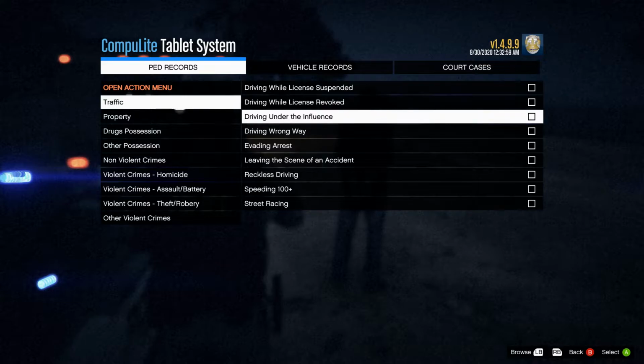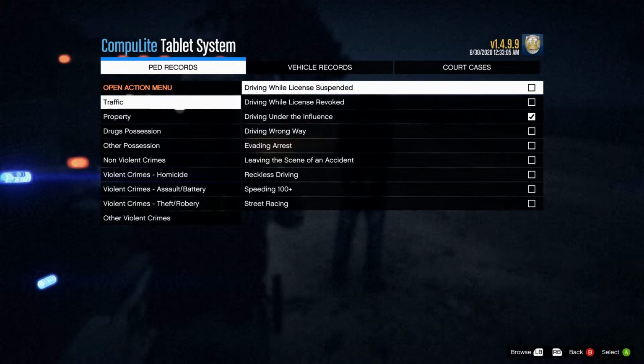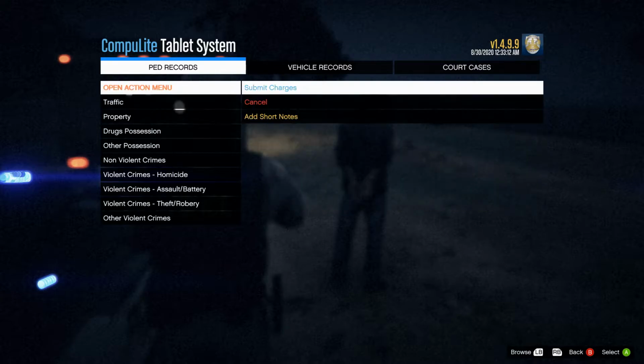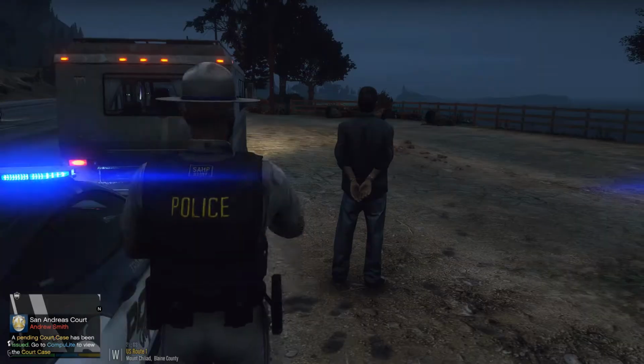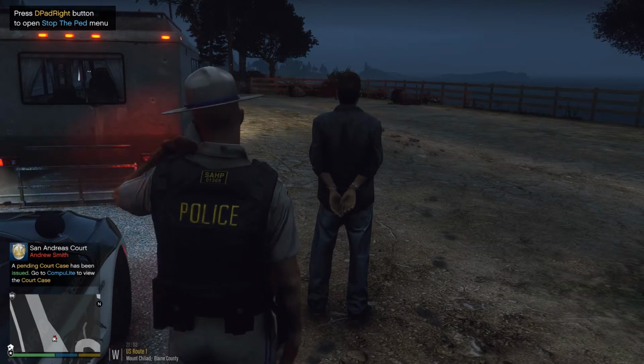Traffic, driving under the influence. Yep. And we could also hit him with, no, it wasn't suspended, it was expired, so we're not going to do that. We'll submit those charges. And we'll call a transport for this guy. Dispatch requesting a transport.